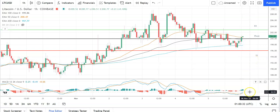Looking at the MACDs, widening of the bullish histograms at the turn of the day after yesterday's late bullish cross. That's coming off the back of yesterday's late partial recovery and this morning's gains. On the EMAs, 50 has begun to pull away from the 100 and the 200. So that's a bullish signal. So key would be to avoid a fallback through the pivot at 200 and break through that first major resistance level at 203 to then target 210s.